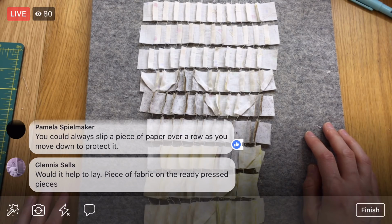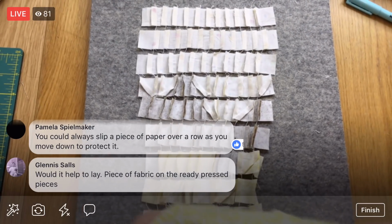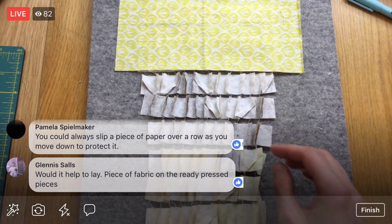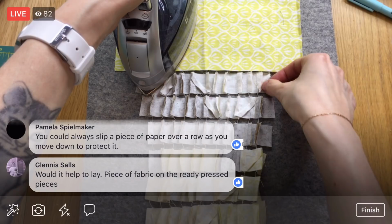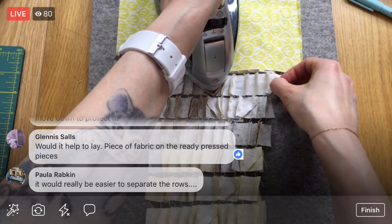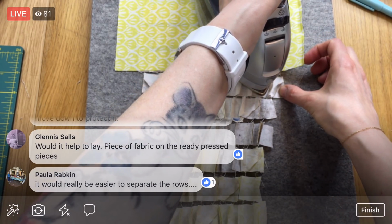Would it help? Oh, Glennis, I like that idea. Let's do that. So Glennis is saying, would it help to lay a piece of fabric on top of these pieces that are done already? I am going to do that. So I just grabbed a piece of fabric. Ha ha! I like it. So I just got to remember what direction to press. There we go. Hopefully this works. This might be the magic trick.